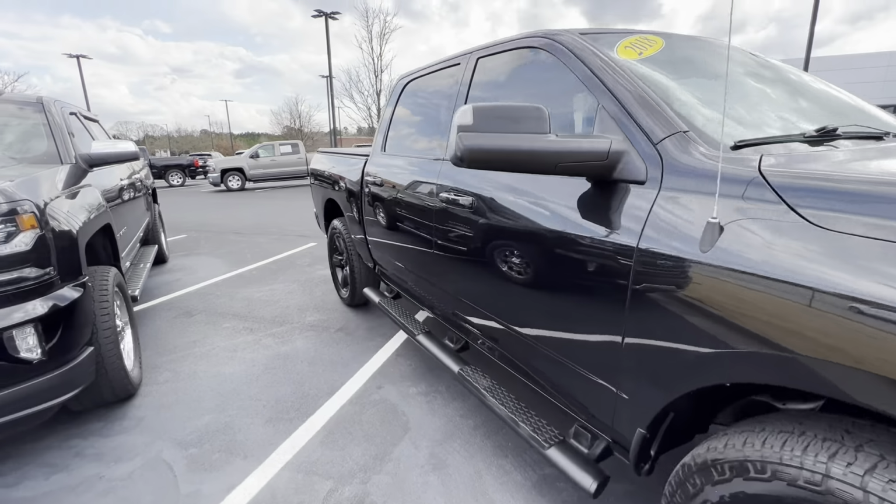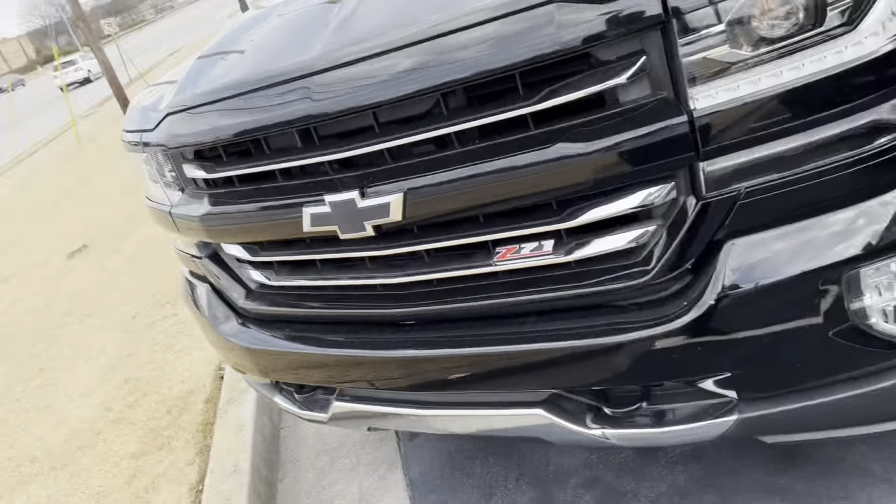Y'all know these are the Wranglers. What else we going to see, man? We done went to see the brown Dodge Ram, motor was ticking. The Silverado red one, it was shaking. The white one, RPMs wasn't working. What else we done seen, y'all?